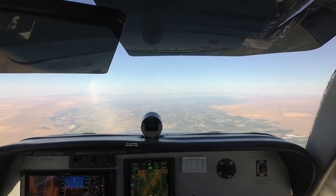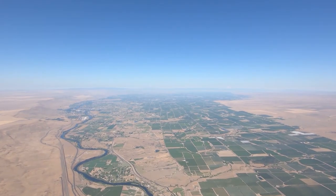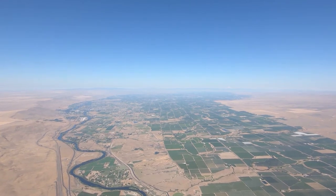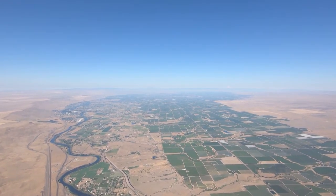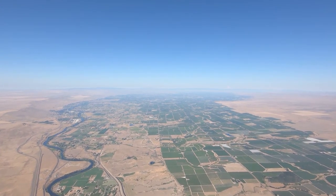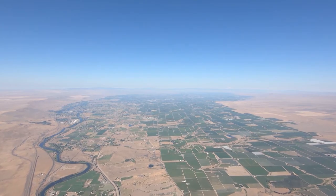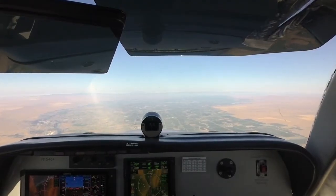Yakima Tower, information Juliet, 1553 Zulu, wind 320 at 4. Weather is better than 5005. Temperature 23, dew point 9, altimeter 3007. Runway 27, visual approach in use. Restricted area 6714 is not active. Advise on initial contact, you have Juliet. We have Juliet.